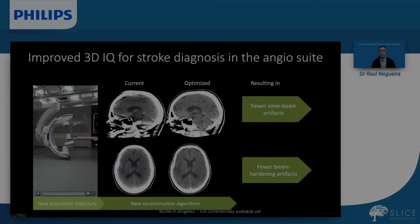So we know that the cone beam CT technology is improving rapidly. Recently, Philips has come up with a new system where, as opposed to a circular type of rotation, the C-arm actually rotates in a helical manner, and with that you can have a lot less artifact and a much more refined image. As you can see here, this is what you obtain with the circular acquisition. This is what you obtain with the helical acquisition. You can see that the borders are much better defined. You can almost see even the details of the gray-white matter differentiation.